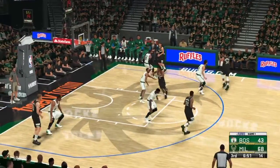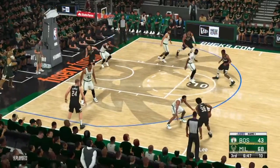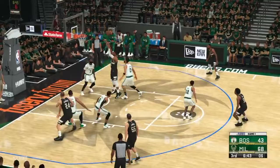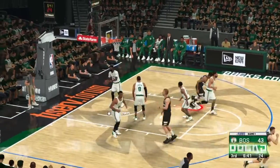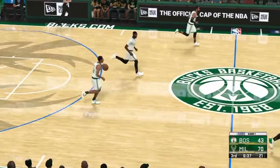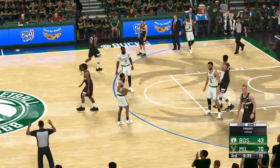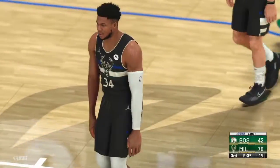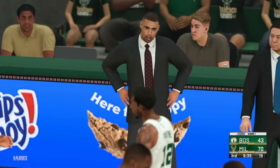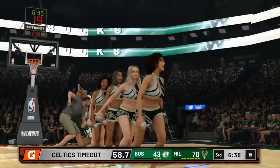Antetokounmpo against Tatum. Middleton with it. Antetokounmpo outside. Yep, that one goes. Antetokounmpo has got 26 points. That's a nice move on the bounce from Giannis, showing that the tools are getting sharper. And Boston calls time here. You look at Giannis Antetokounmpo. What a contribution. And they simply have no answer right now for what he's doing to them. He is making them pay.